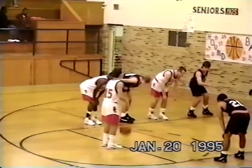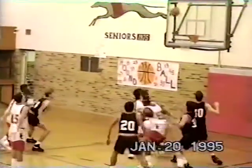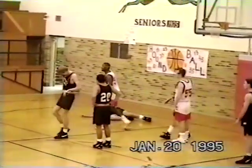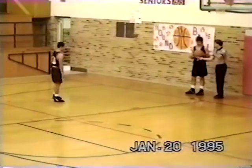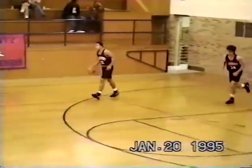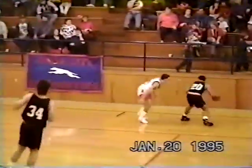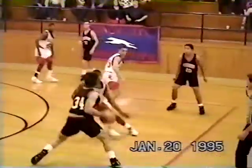And at the free throw line will be Chris King. Free throw is up, no good. Tolliver, though, the rebound, and let's see him. That's perspiration. Oh. It's hard work. It is. And both these teams have been working hard.